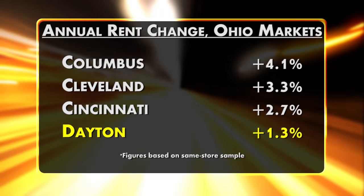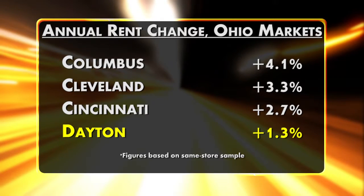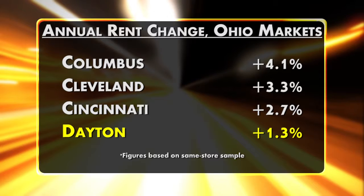And when your economy remains that weak, it's understandably difficult to justify meaningful rent growth, even with improving occupancy rates. Same-store rental rates improved only 1.3% in the year ending September 2011. That is 3 percentage points below the U.S. average and one of the weakest growth rates in the country and dead last among Ohio markets. You can see Columbus at 4.1%, Cleveland at 3.3%, and Cincy at 2.7%.